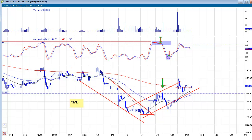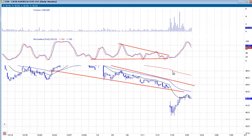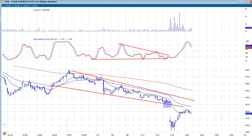CSH, Cash Holding, it's Cash America. Here's another one. Nice call, stochastic. Well, guess what happened here? Downgrade, and they lowered their guidance. Now, it's an interesting concept. I bring this one up to you because guess what? I was in it. And you get hit with news, it's going to drop your stock no matter what. But the fact is that the stock was still set up.